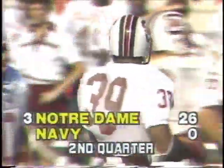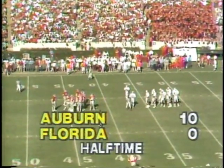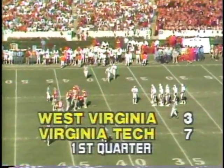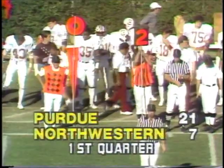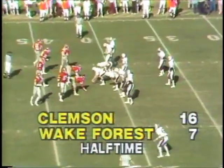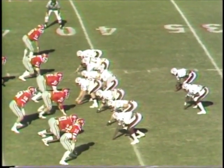Good looking young back. Notre Dame beating up on Navy. But they can't take away the big game, the win that Navy had last week. You see Auburn had jumped out to lead over Florida, and Purdue rolling against Northwestern. Second down and two from the 42 of South Carolina.